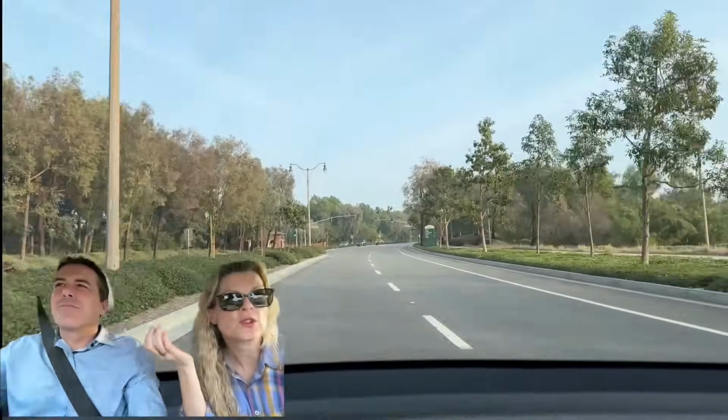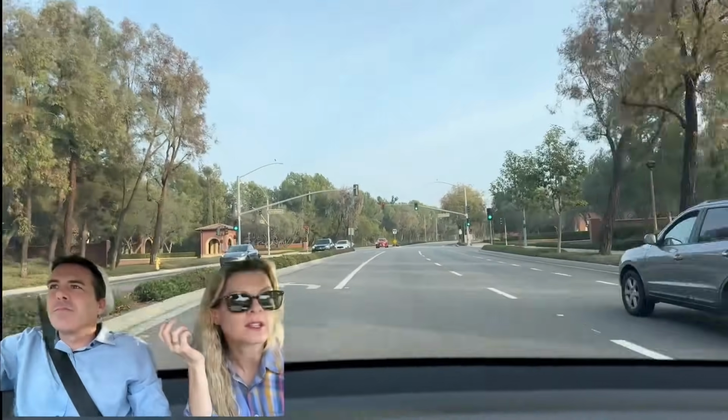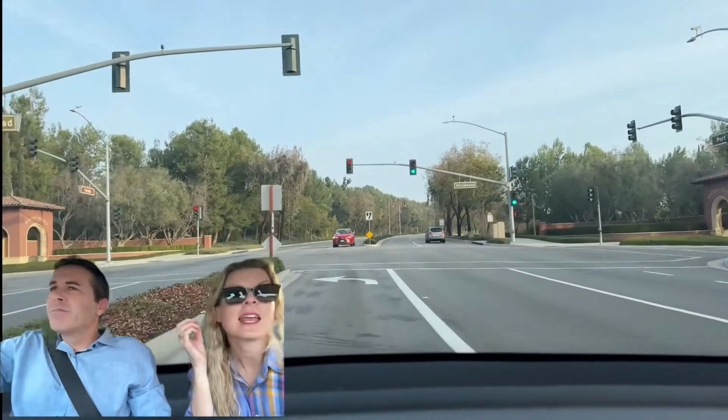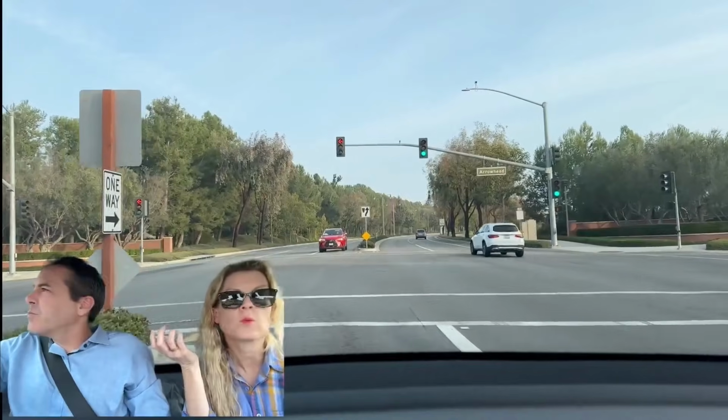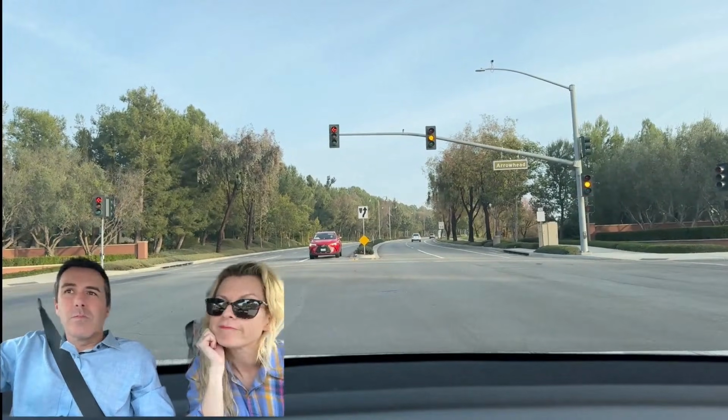So yes, we're going to show you Portola Springs. Actually, Sean just closed a place in here, and it's very popular, got great amenities, and again, it's one of the only places where you can get new construction in Orange County.